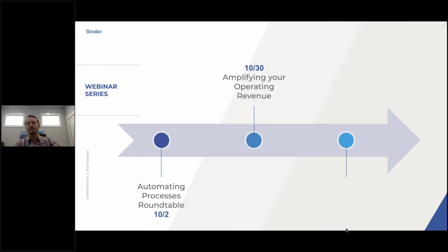Lastly, in 2 weeks, we're going to be officially concluding the 4 Operator Imperatives webinar series with another operator roundtable. We'll bring a couple of operators on to discuss a continuation of today's topics on amplifying your operating revenue, so that we can hear straight from operators that have been doing a great job of managing their operating revenue. What are they doing? What are some of the most effective strategies? And what are some lessons learned along the way that you can take advantage of, so you don't trip up on the same things?